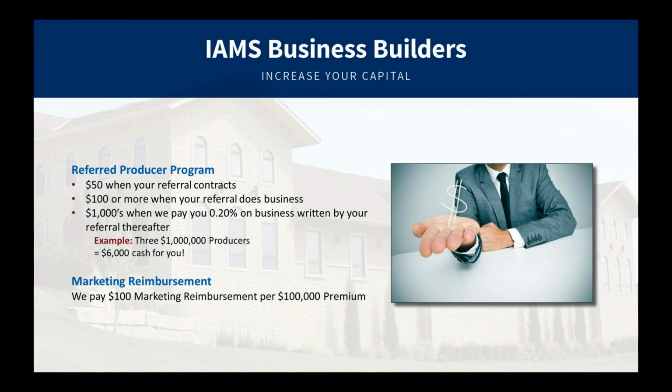One other thing that we do have available for you is our referred producer program. As you know, referrals are very, very important in your business. Just as they're important in yours, they are important in ours as well. So if you're enjoying the service you receive at IMES and you like the way we do business, send someone our way. We'll give you $50 when they get appointed. When they write their first piece of business, we'll throw you $100. And then going forward, you're always going to earn 20 basis points on all the business they write.